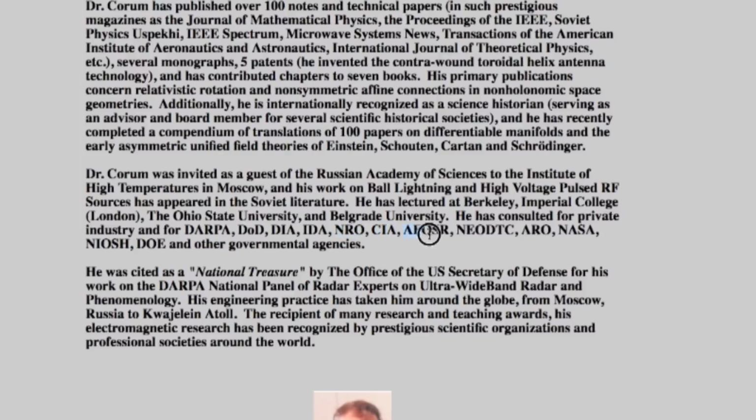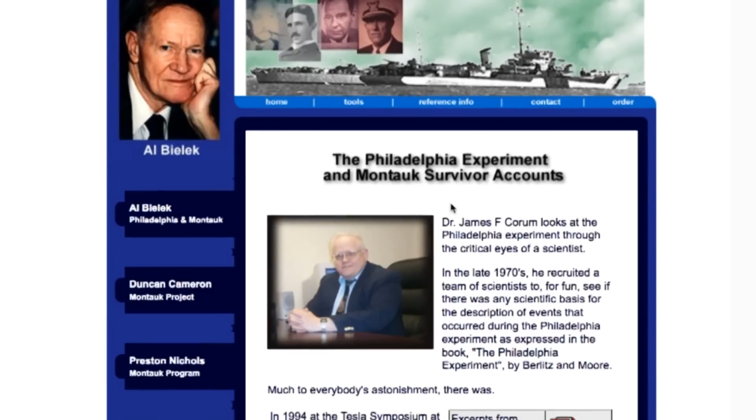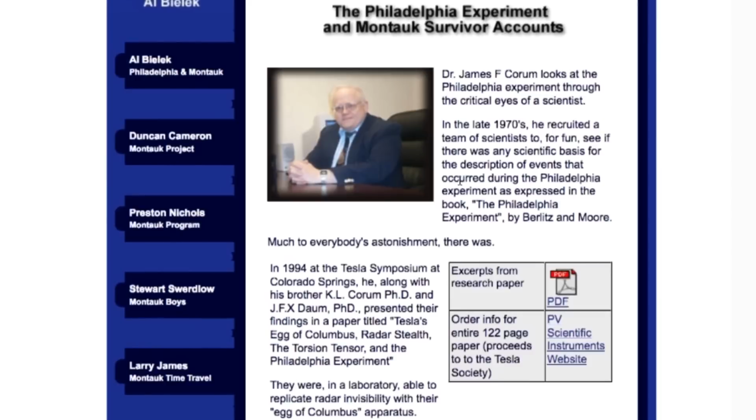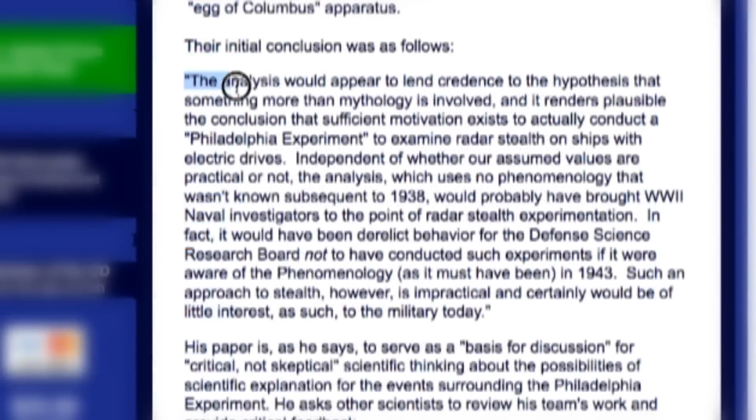And according to Al Bielek's site concerning the Montauk conspiracy, Dr. James Coram also conducted experiments into the hypothetical, kind of rumored, kind of stranger than fiction Philadelphia experiments, where they supposedly experimented with time travel and disappearing ships based on Tesla's technology. Well, he apparently found that there was a very real basis to this very out there kind of stuff. And basically, James F. Coram has been following the thread of Tesla technology for a long time. Stuff that the mainstream either dismissed or believed was impossible, he's been testing and trying to put into practice.